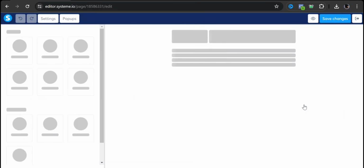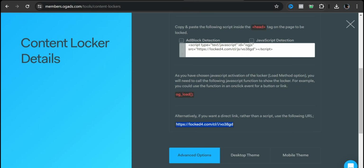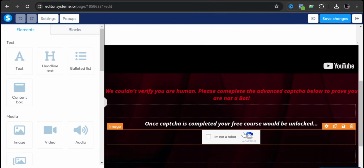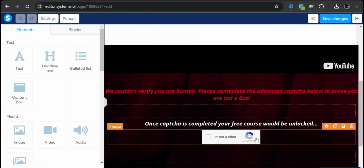I was going to show you another way of doing this, right? But I just decided to use this way because this is the most universal way for every other CPA network out there, right? I don't want some people to be left out. So we're going to be using this strategy, right? So come over here where it says I'm not a robot. I'm going to click on this. All right.